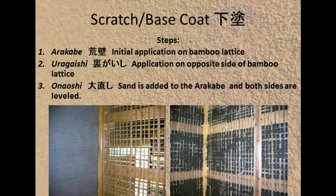Yeah, you can imagine in pre-industrial Japan, without mechanical tools to cut straw, that was a lot of labor. Yeah. What kind of straw are you using mostly in your plaster? Is it rice? Rice straw. Yeah.